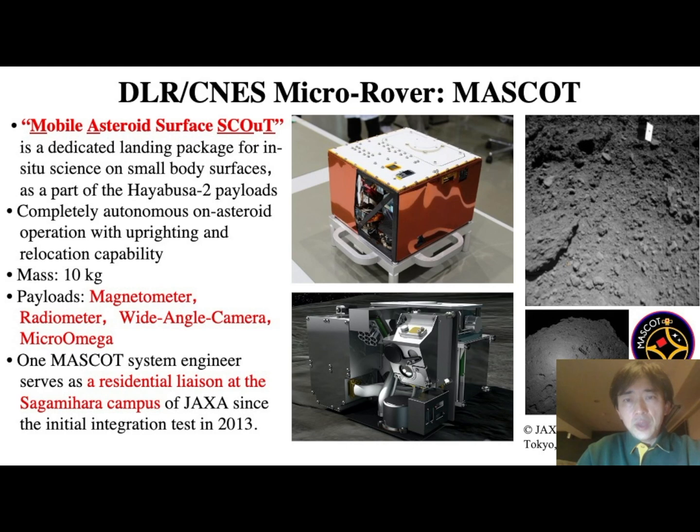Hayabusa 2 has carried one micro rover called MASCOT, provided by German and French collaborators. It's a dedicated landing package for in situ science on small body surfaces, and it's completely autonomous in asteroid operation, with uprighting and relocation capabilities. The total mass of this robot is 10 kilograms, and it carries a number of scientific instruments such as magnetometers, a radiometer, a wide-angle camera, and MicrOmega, which is a multispectral imager.